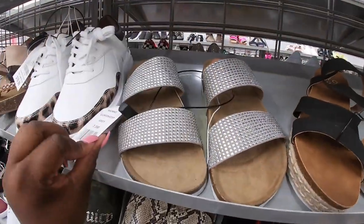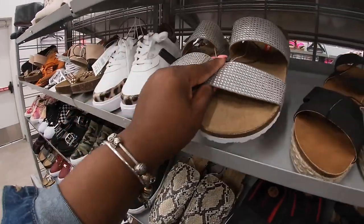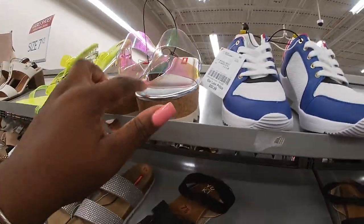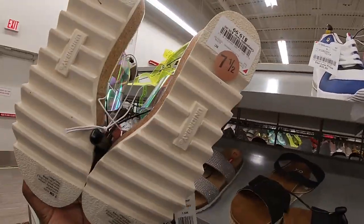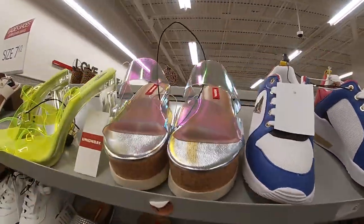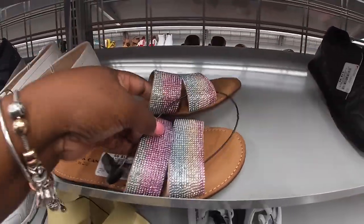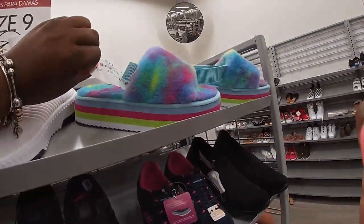Union Bay. $15. These are York. These are $15. Oh, these are cute too, by Union Bay. Those are really nice actually. $20. American Candy. They had this style, but they were kind of different in TJ Maxx, but the same little colors. These are 17. Did I show you guys these? I don't think so. But these are 15.